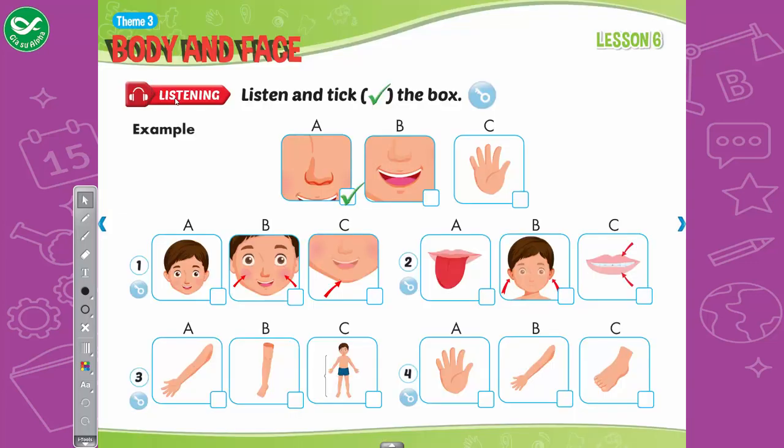Listening. Listen and tick the box. 1. What's this? It's my chin. Your chin? Yes, that's right. 3. What's this? It's my body. Your body? Yep, that's right. 2. What's this? It's my tongue. It's what? My tongue. 4. What's this? It's my foot. It's what? My foot! Now listen again.